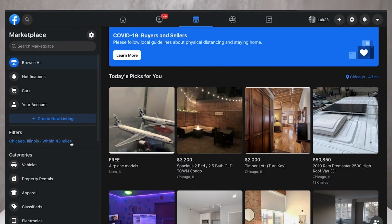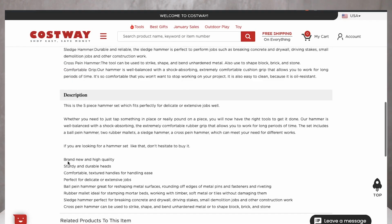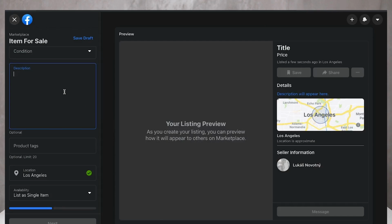So you've added your item into your sourcing sheet, but you've not yet added it onto Facebook as an item. So what you wanna do is you go to Facebook Marketplace, you click on create a new listing, you click on item for sale, you fill up all the requirements. In your description, you want to copy some of the description. You can also reword it if you want to be completely under the radar.